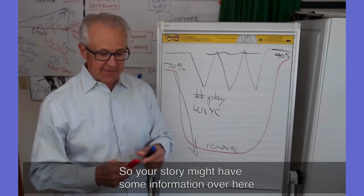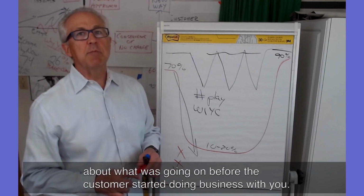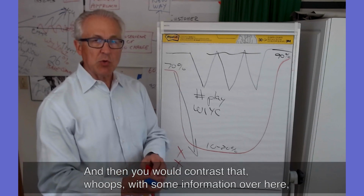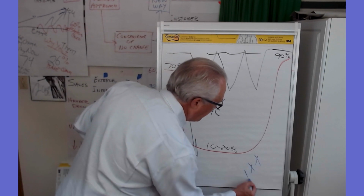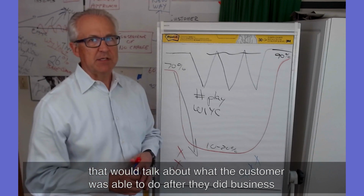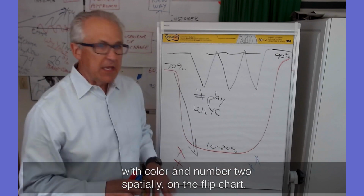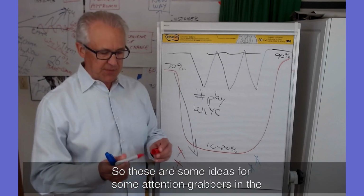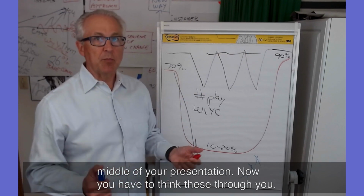So your story might have some information over here about what was going on before the customer started doing business with you. And then you would contrast that with some information over here that would talk about what the customer was able to do after they did business with you. So you created contrast in 2 ways. Number 1, with color, and number 2, spatially on the flip chart. So these are some ideas for some attention grabbers in the middle of your presentation.